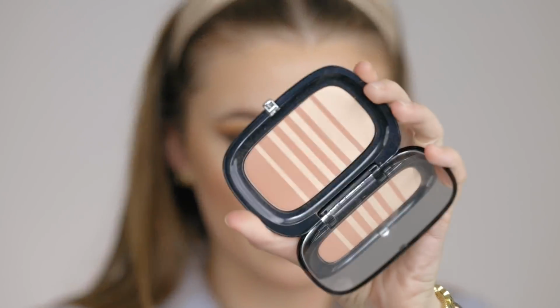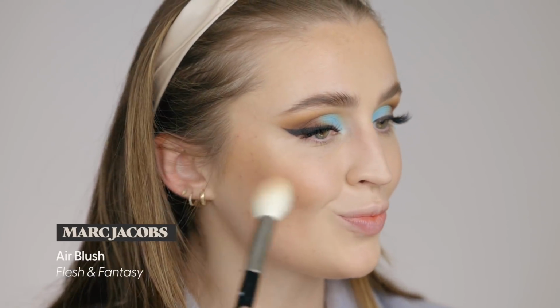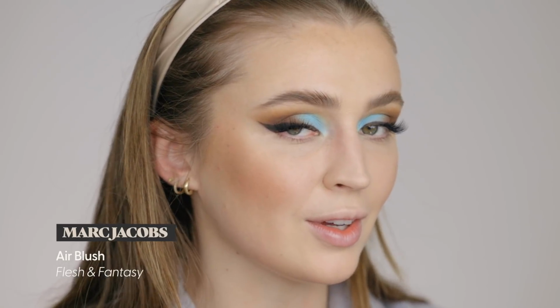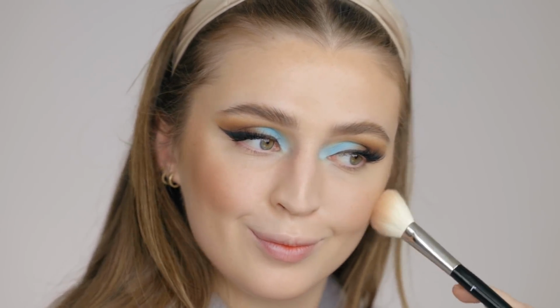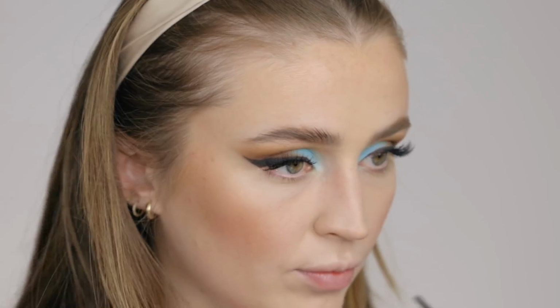For blush, I'm going to use my Marc Jacobs Flesh and Fantasy blush. And just put that right onto the apples of the cheeks and kind of blend up. Every time I forgot to bronze the nose. Who am I? So now I'm going to go back to the lower lash line.